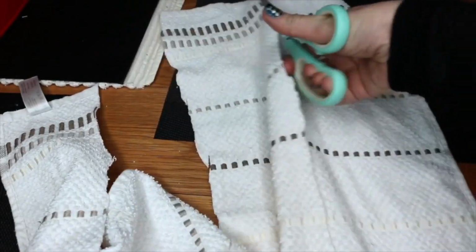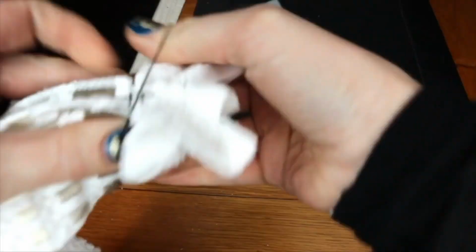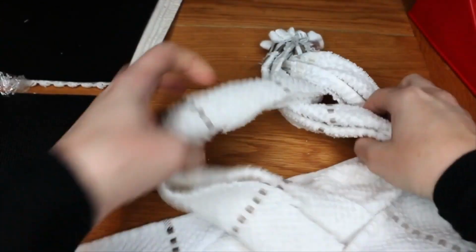You can do that with an old tea towel, by the way. I forgot to mention that one. So you could even do it with something like this. You could just cut it into 3, tie an elastic band at one end, plait it, tie it at the other end, and then you can tuck treats into it.